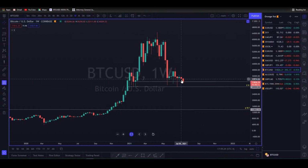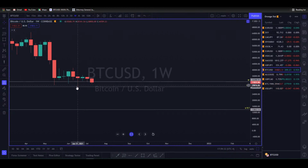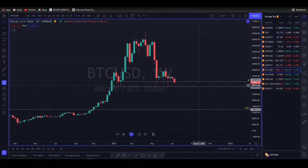These last 3 weeks have been very small price ranges also. Like, look at this price range in comparison to size versus these three. These three are all like half the size of that one. So the last 3 weeks, Bitcoin's literally done nothing.